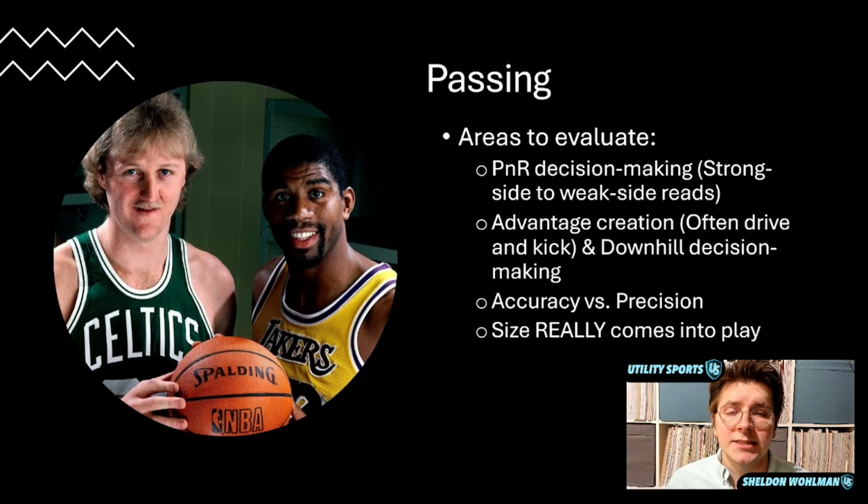We also have passing. Obviously, these three key traits are at the center of fundamental offense, fundamental perimeter offensive creation in basketball. And the areas to evaluate here: pick and roll decision making. Can they make strong side reads all the way to weak side reads? So if you're handling in the pick and roll, let's say we're setting up our prospect to go to his right hand, in the right corner, can he see if the strong side defender helps in on the ball handler? If so, that should be an easy dot to the corner.